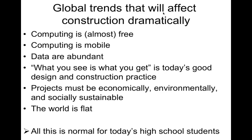That's sort of drivers from outside our industry. We have developed a business practice that I would sum up as what you see is what you get. That's certainly feasible today, as you saw in an example up front. And we also need to not only meet first cost, budget, and schedule on our projects, we need to now make them demonstrably environmentally and socially more sustainable.